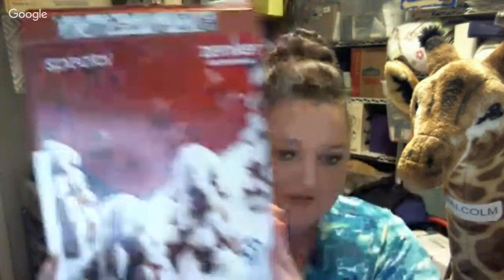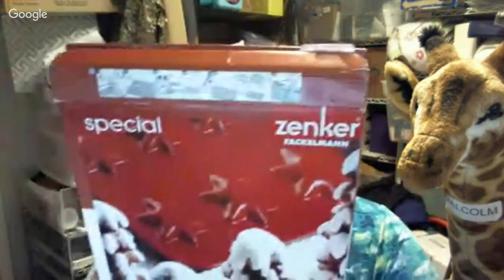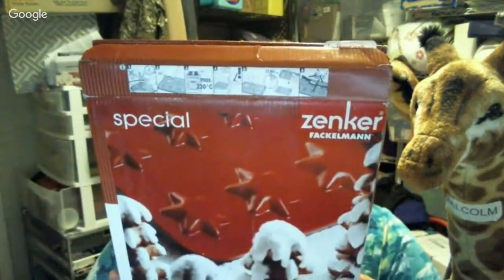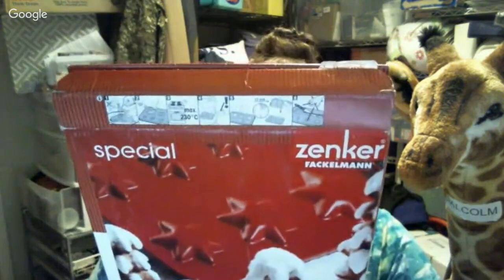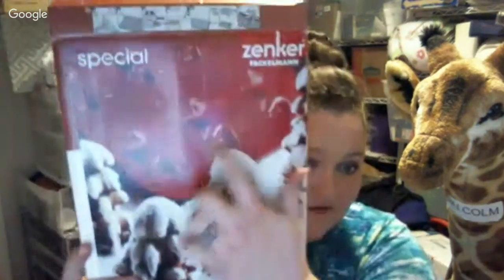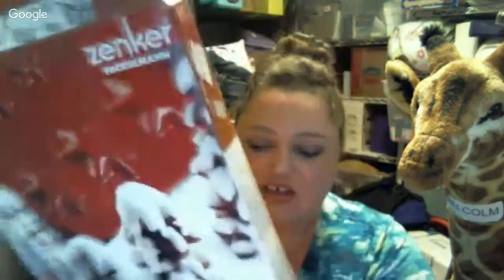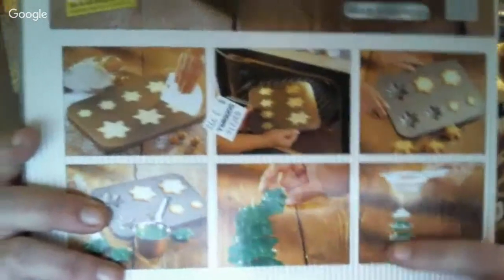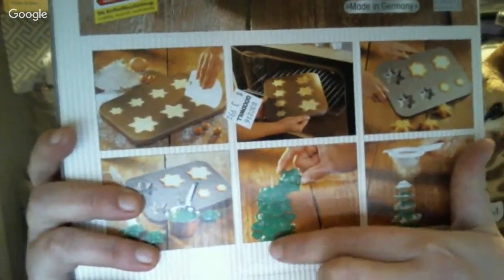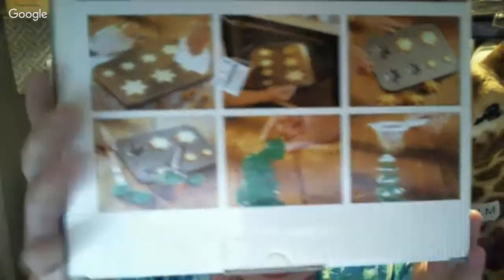These, I paid $2 for these. They were $3.99 and then they were half price. These are Zinker by Fackelmann, made in Germany. I thought they were stars and I couldn't find stars. They're actually trees. You put it in, you bake them, you make the little trees, you stack them on top of each other. And then you make little Christmas trees out of them.